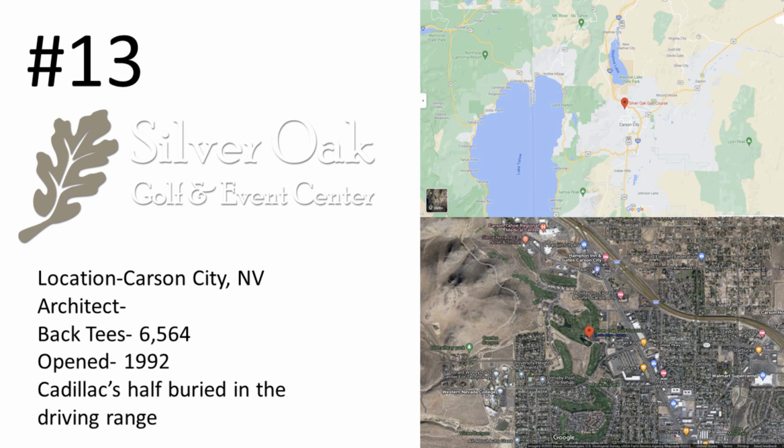Number 13, Silver Oaks in Carson City, Nevada. 6,564 from the back tees, opened in '92. And on the driving range, they have half-buried Cadillacs that you can aim at for your enjoyment.